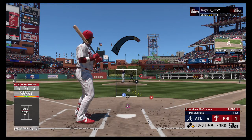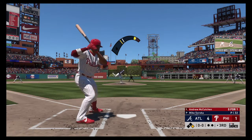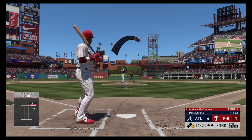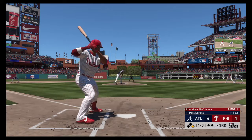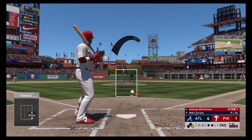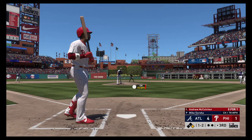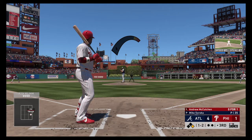The batter, the left fielder, Andrew McCutchen. As the first pitch misses to him, it's ball one. 0 for 1 for him here in this one. 1-1 to Andrew McCutchen. Ready with the 1-1. 4-1's our score here in inning number 3.